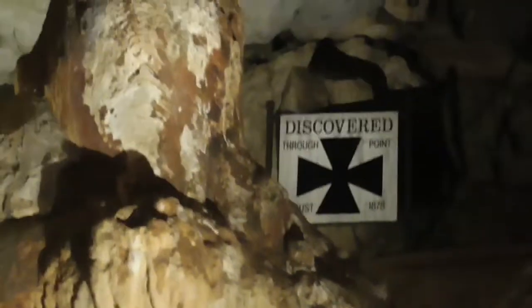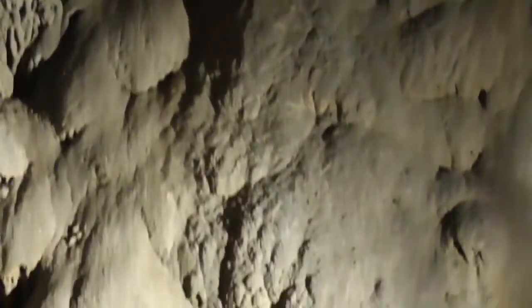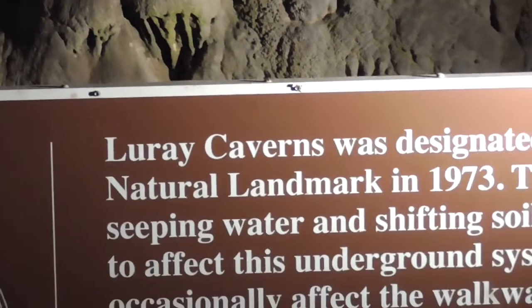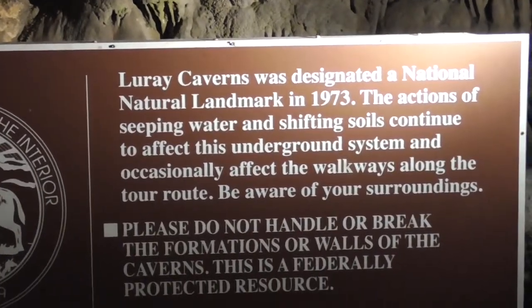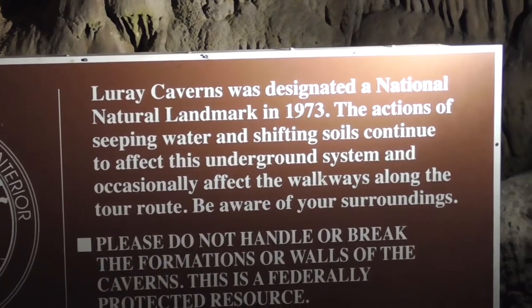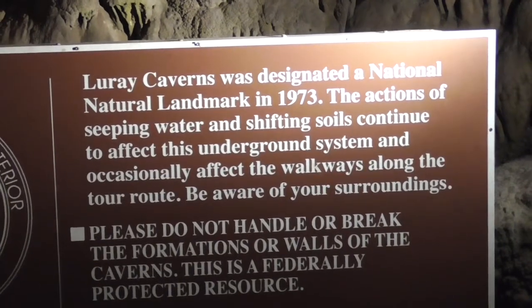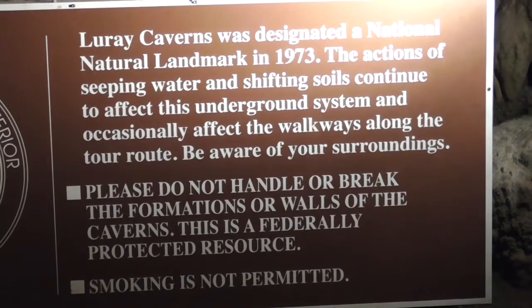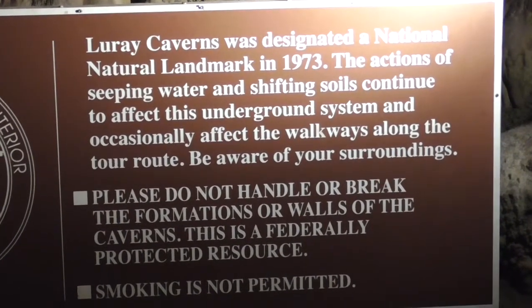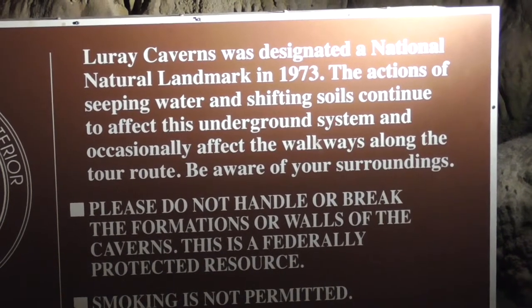So this is the original entrance through which the caves were discovered in 1878. And as this placard here says, the caverns was designated a national... You should have received a pamphlet with your ticket. Numbers in the pamphlet correspond with the green sign. Anybody in an orange shirt can answer questions. And as I was saying, the caverns was designated a National Natural Landmark in 1973.